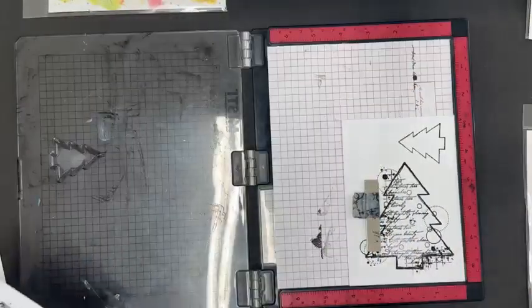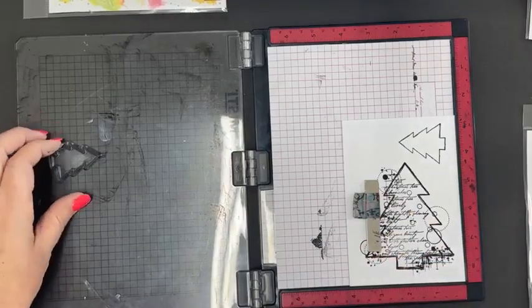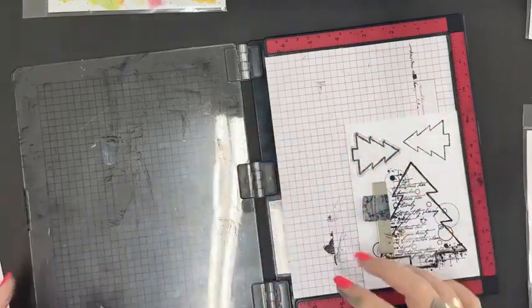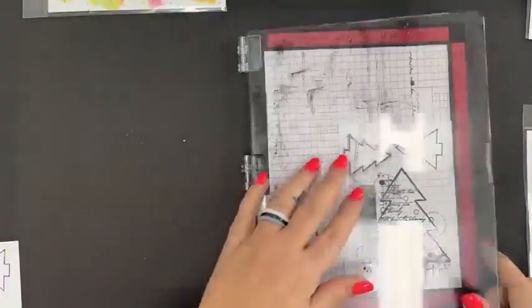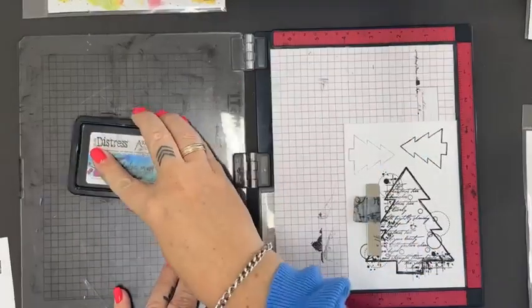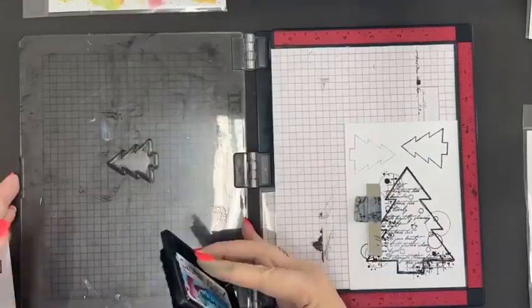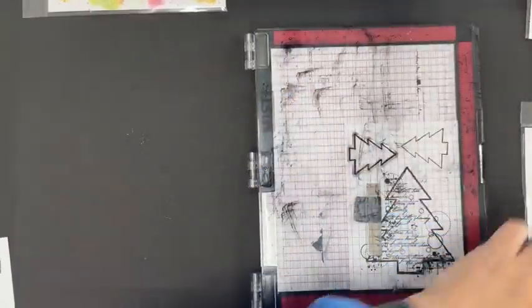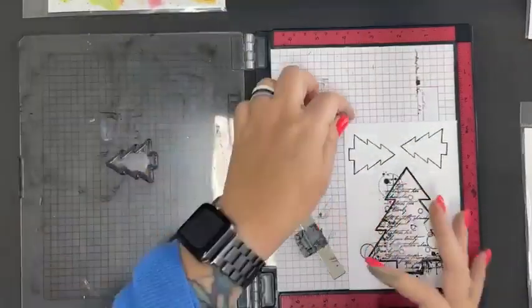Righty-o, there we go. I think I still need to do another one. I might go there. So it's left the mark there. Just need to reapply my ink. Like that.